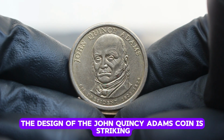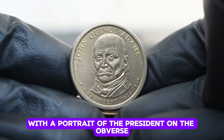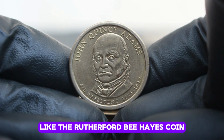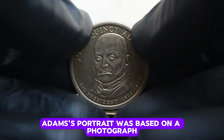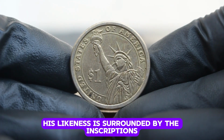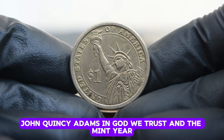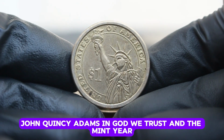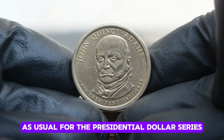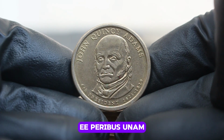The design of the John Quincy Adams coin is striking, with a portrait of the president on the obverse. Like the Rutherford B. Hayes coin, Adams's portrait was based on a photograph showing his thoughtful and determined demeanor. His likeness is surrounded by the inscriptions John Quincy Adams, In God We Trust, and the Mint Year. The reverse design, as usual for the presidential dollar series, shows the Statue of Liberty with the inscription E Pluribus Unum.